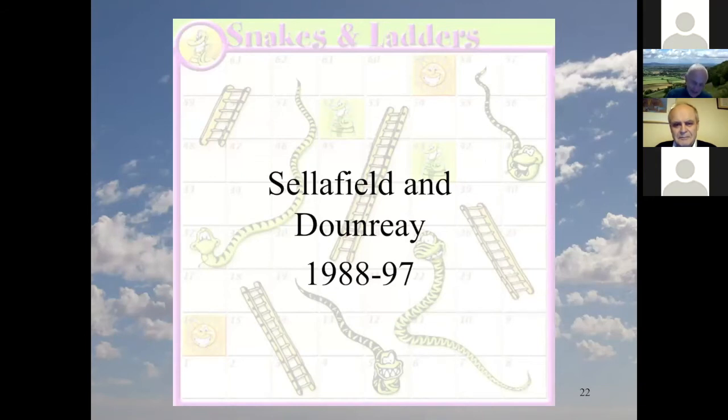Making a fresh start in November 1987, NIREX published a consultation document, The Way Forward it was called, explaining its proposed approach and calling for comments. And The Way Forward promised to promote public understanding of the issues involved and to stimulate comment, which will assist NIREX in developing acceptable proposals.